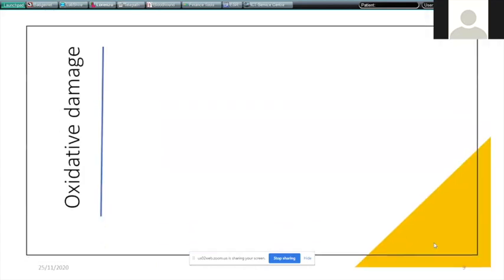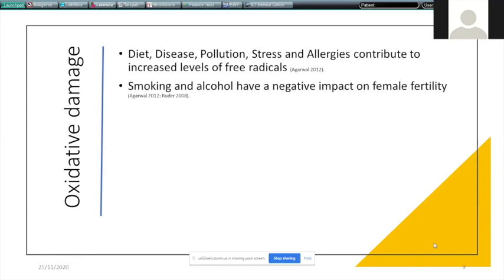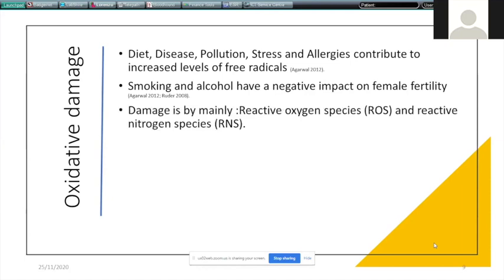So then the question is why this happens. Apart from age-related phenomena, is there anything else? There are many medical conditions, cancer treatments, etc., which we are not discussing today. What we are discussing here is the oxidative damage that can happen in the eggs due to different reasons. Diet, disease, pollution, stress, allergies can contribute to free oxygen radical damage. I will explain what that means and how this affects. Smoking and alcohol, as we all know, also have a negative impact.